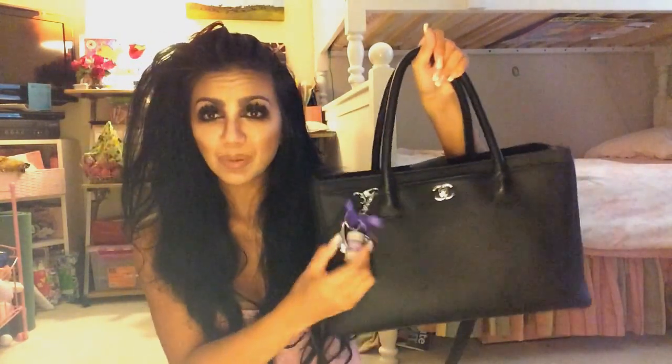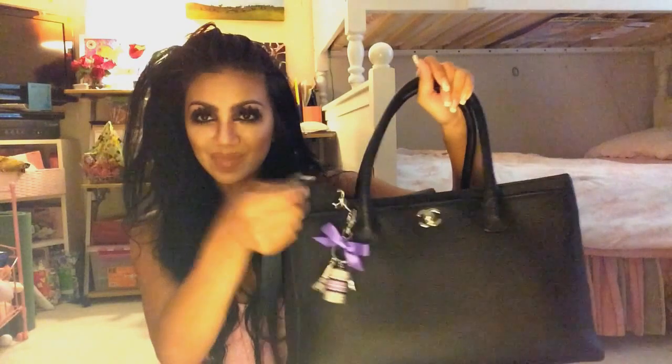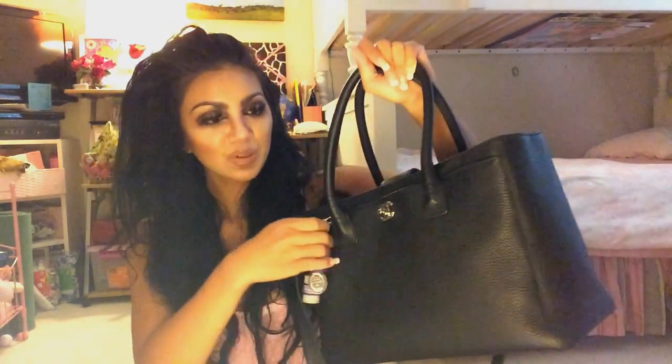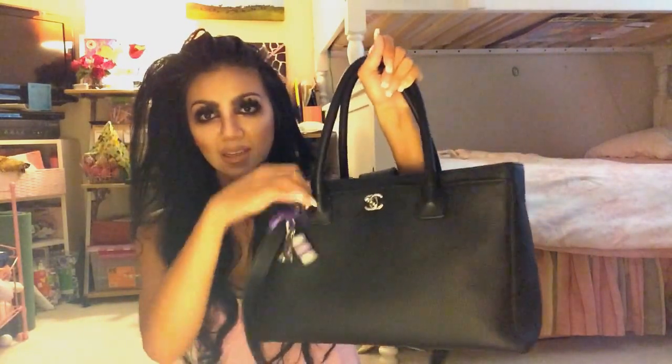And you can put charms on it. You can put cute charms on it because of the strap. So I actually put the charm on the hinge of the strap. You could put it on the hinge itself, but then the charm's going to ride up higher. It doesn't really bother me, but I prefer it to be a bit lower. So yeah, that's my bag.